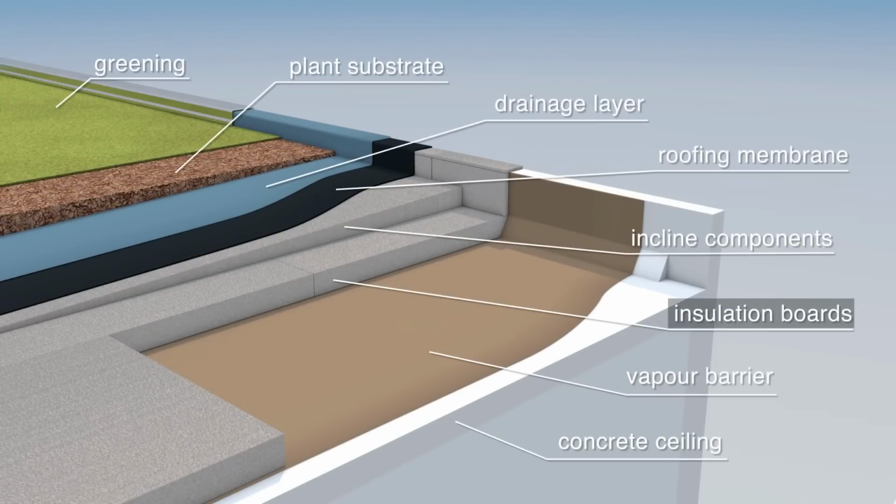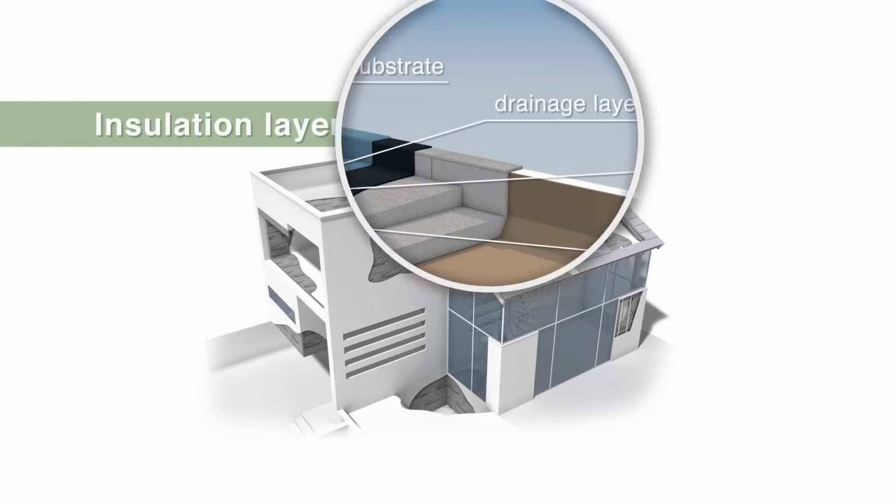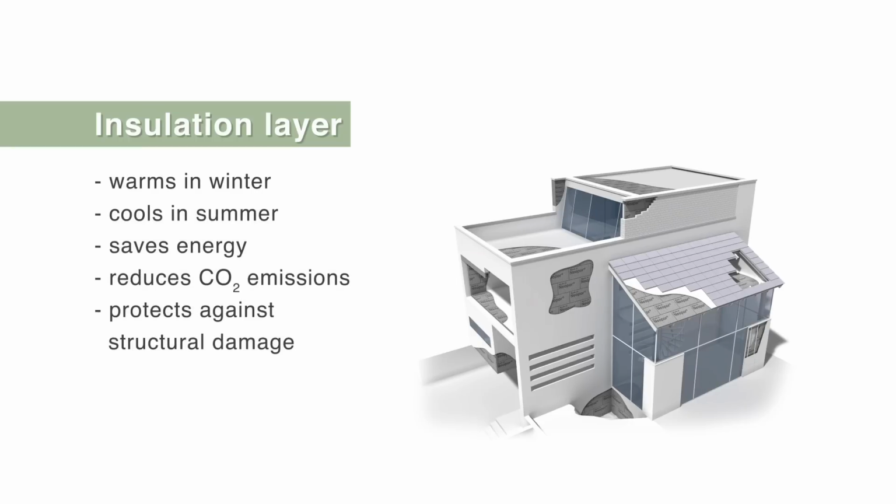Almost all these systems require an insulation layer. The insulation layer warms in winter, cools in summer, saves energy, reduces CO2 emissions, and protects against structural damage.